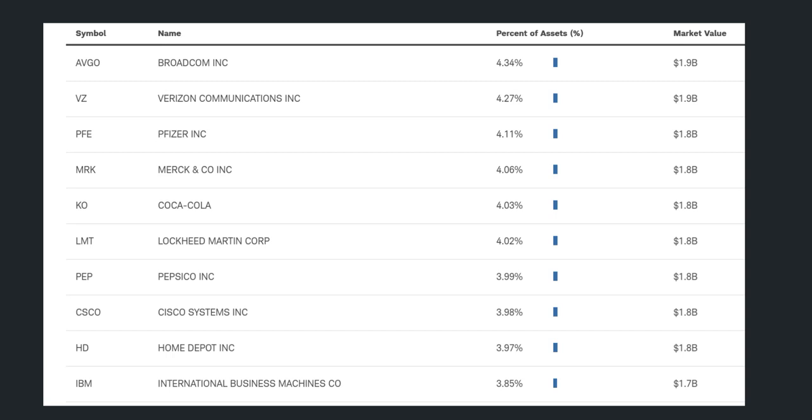Pfizer, Merck, your pharmaceutical companies. Guess what? We have an aging population. We're always going to need medication. Lockheed Martin's in between Coca-Cola and Pepsi. So Warren Buffett loves a lot of these stocks. Can't go wrong if you're agreeing with Warren.